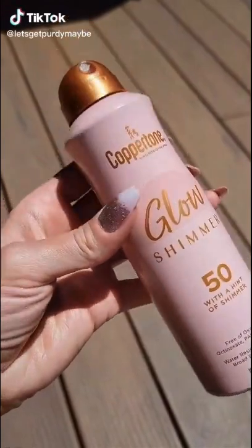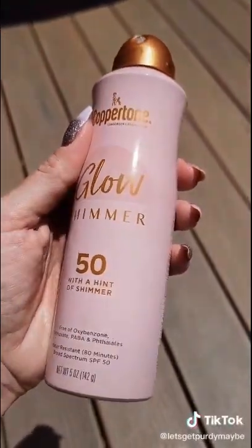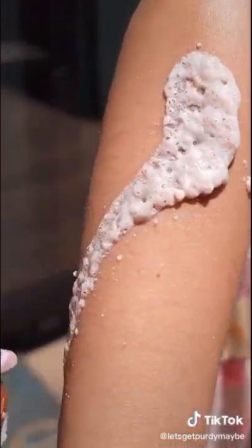I showed you guys this and how it's a must-have sunscreen for me this summer. I have not looked at this outside yet, so let me show you. It is so pretty.